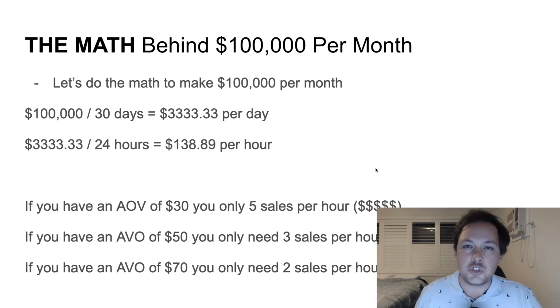Now, the math behind $100,000 per month. It's really important to do the math behind $100,000 per month, especially if you have never achieved that, because it seems unrealistic. It seems like it's not possible. When I say to you, I'm going to show you how to make $100,000 per month, if you have never done that before, it seems impossible. Your brain can't comprehend that.